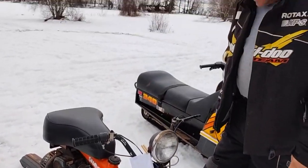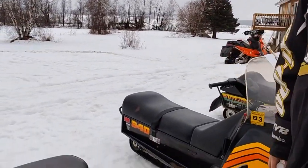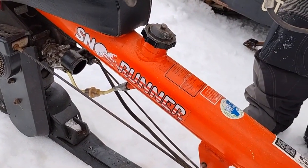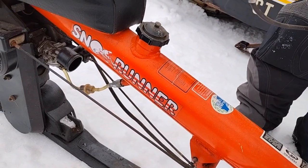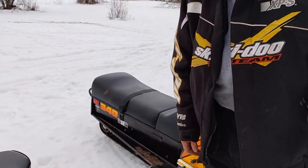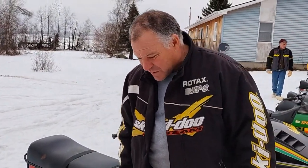Yeah, it's rare to see them. You're right. Oh, so this is the gas tank here? Yep, the gas tank's right here. So it doubles as a frame and a gas tank. Yep, two-stroke. And so you put a mix in there? Yep, it's the regular mix fuel. And that holds, what, a gallon and a half? I'm not really sure, but yeah, about that.